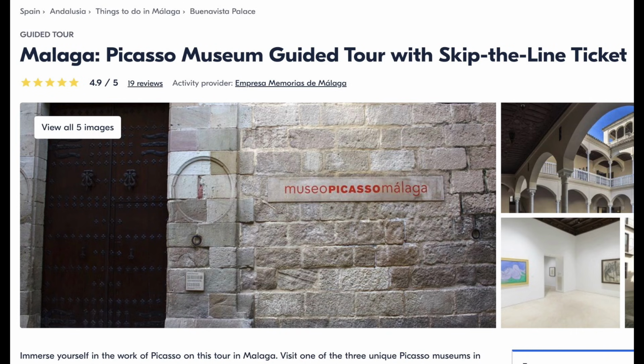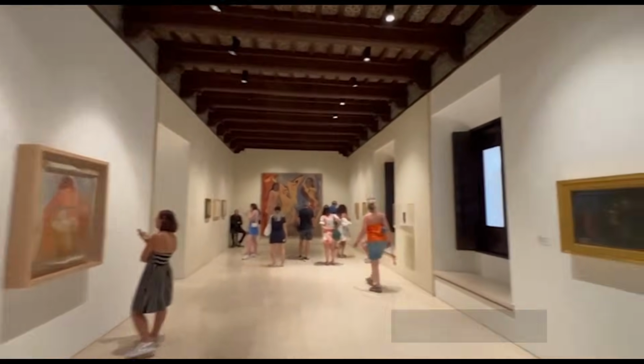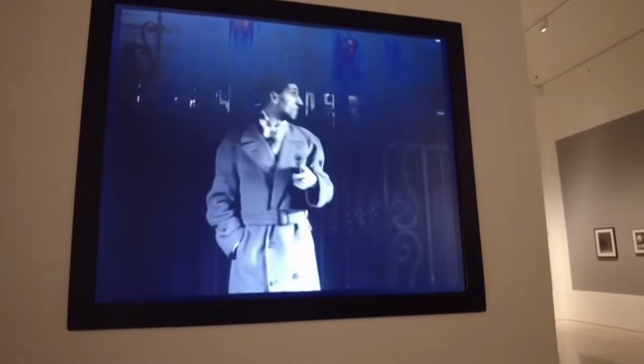When we were there, the queue was going back for at least 1 hour, so you may wish to get a skip the queue ticket before you arrive in Malaga, and they're available on various websites, and it will save you a long time getting in. We would allow a good 1 to 2 hours to see around the museum at a reasonable pace. You can even see Picasso signing himself in, recreated digitally.